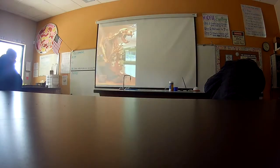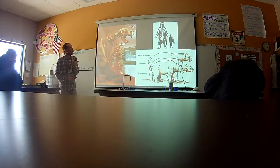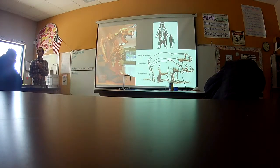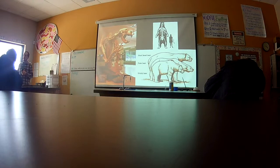So what happened to these animals? Here's one that isn't around anymore, and I'm glad. It's the short-faced cave bear. These guys were 6.5 feet tall at the shoulder. They weighed about 3,000 pounds. They could run 40 miles an hour, and they only ate meat. We call them hyper-carnivores. That assembly we had this morning, we wouldn't have been able to have that if short-faced bears still lived around here today.